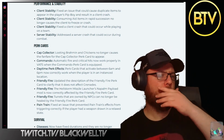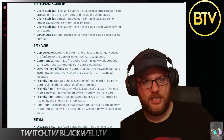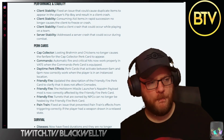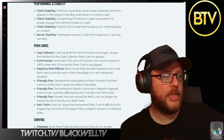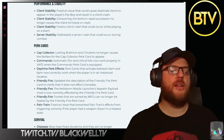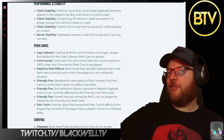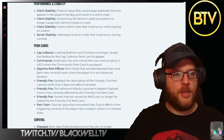Hang on. Turrets that are owned by NPCs, so let's think Rad Rumble, can no longer be healed by Friendly Fire. But you can repair them though, can't you? Okay. Fixed an issue that prevented Pain Train's effects from triggering correctly if the player had a weapon drawn in a relaxed state. So if you flopped your weapon out of combat, and then wanted to use Pain Train, it won't work.